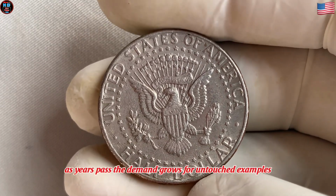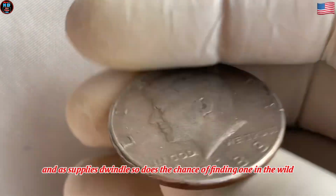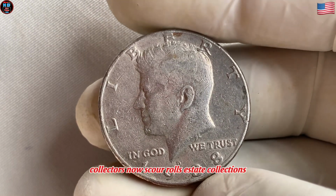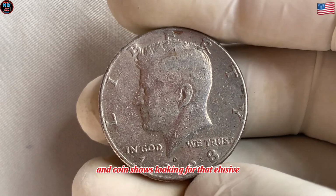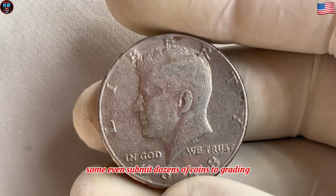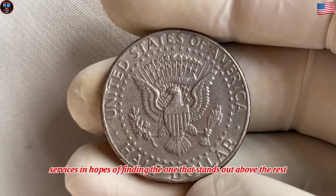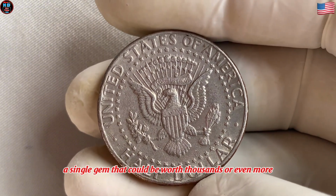As years pass, the demand grows for untouched examples, and as supplies dwindle, so does the chance of finding one in the wild. Collectors now scour rolls, estate collections, and coin shows looking for that elusive, perfect 1988 Kennedy half-dollar. Some even submit dozens of coins to grading services in hopes of finding the one that stands out above the rest, a single gem that could be worth thousands, or even more.